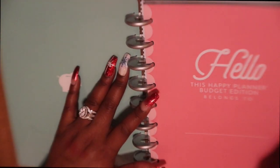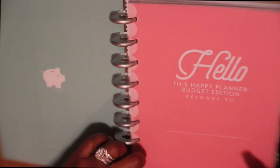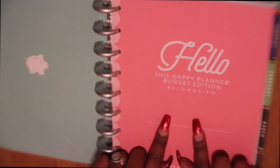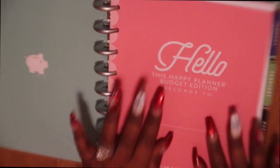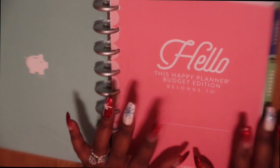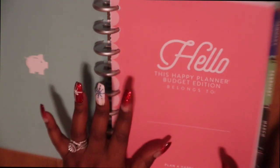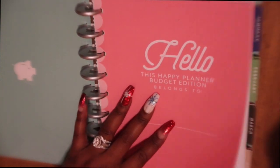So it does look like this. It says, hello, this Happy Planner Budget Edition belongs to, and it says Plan a Happy Life 2018 right here on the bottom. I think it's really cute that it has the little piggy on it. I do need to decorate my name on here, and I just want to kind of go through a flip through. I do want to do monthly budget lineups for y'all and kind of show y'all what I'm trying to do on the weekly budget planners, because it is a little weird once we get into it.